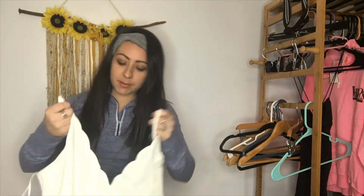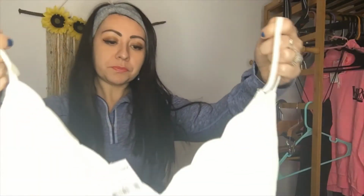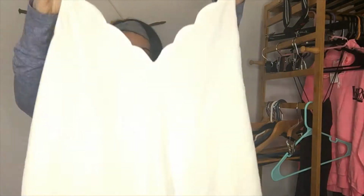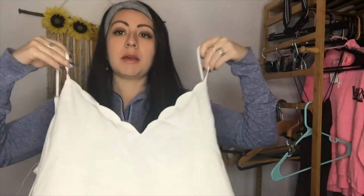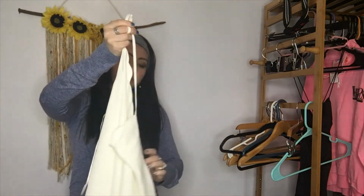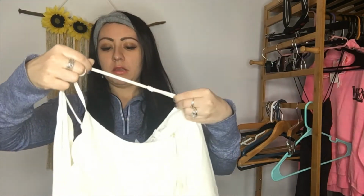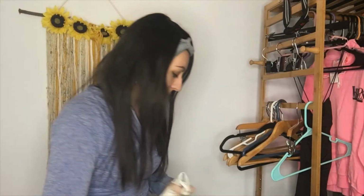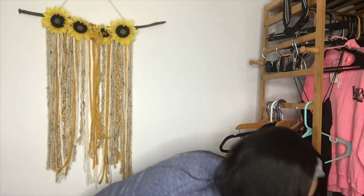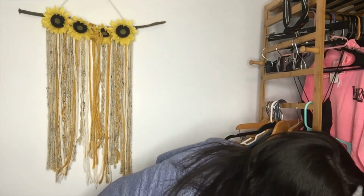Okay, so this one I thought was super cute. This is Socialite. And it has this beautiful scalloped bust line. Oh, it's so pretty. This has come off, so I'll just sew that. It's super cute though, and I'm pretty sure it will sell. Okay, I gotta see where I'm at. So I put stuff on top here.